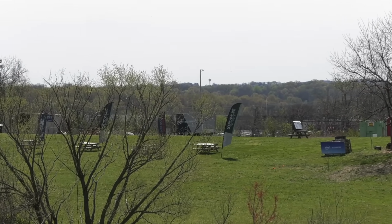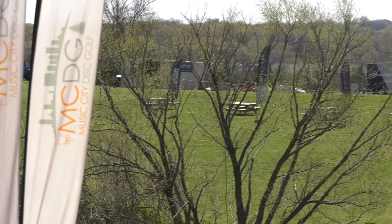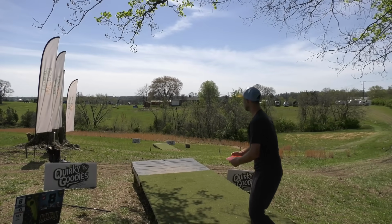That should be a good spot. It's gonna hyzer left into that good sweet spot. That's a great spot to land right there. That's gonna be a nice, pretty routine forehand hyzer.